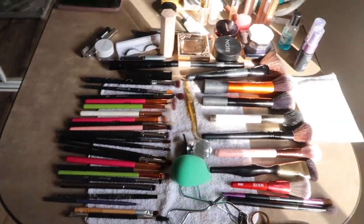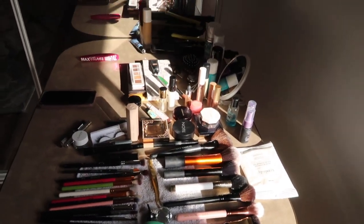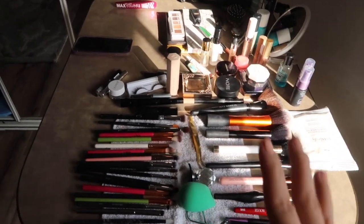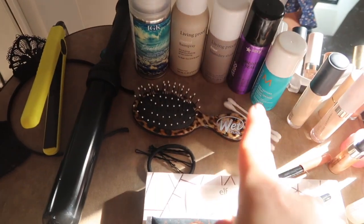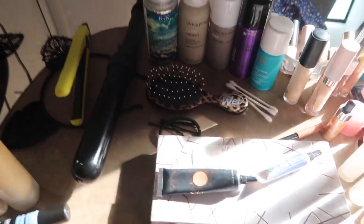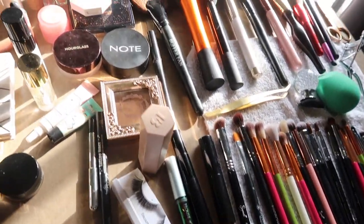I have all my brushes here already set up. I actually set this up last night so I didn't have to do it because we're running a little bit late coming back from what we're gonna do early this morning. I have all my makeup stuff, lashes, everything that I brought. And then I have all my hair products right here, what I'm gonna use, and foundation here. I just want to show you guys what I have.